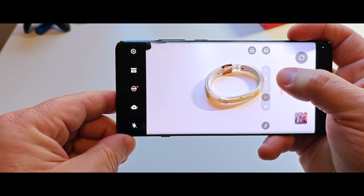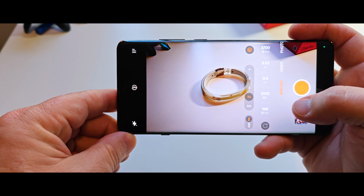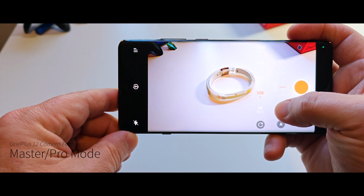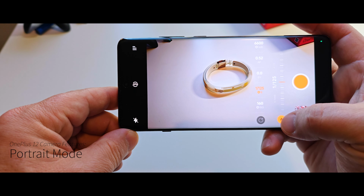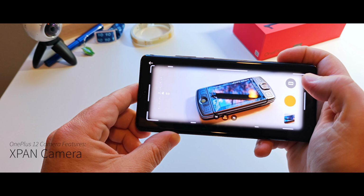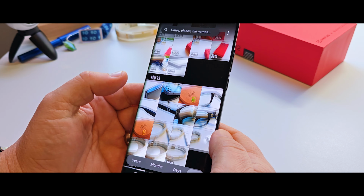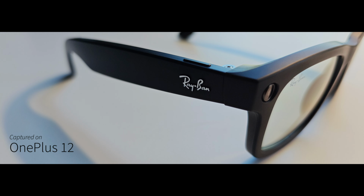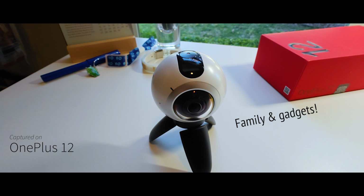Now, OnePlus has included lots of cool camera features and experiences to go along with this great camera system, like a Master Pro Camera mode, Portrait mode, and the X-Pan camera, but more on that in a minute. I've enjoyed using the OnePlus 12 for photos of daily life and candid videos of the family.